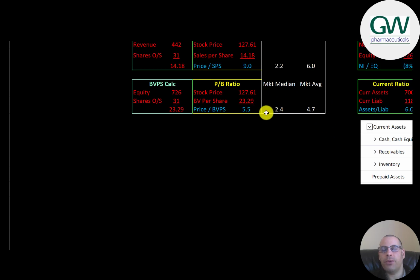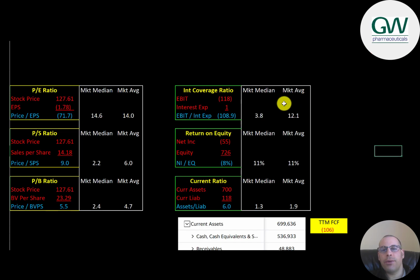Average price to book is 4.7, the median is 2.4. Price to book is stock price over book value per share. To calculate book value per share, that's equity over shares outstanding. They're at 5.5, so they're pretty close to the average. Equity is assets minus liabilities on the balance sheet. The average interest coverage ratio is 12, the median is 3.8. Interest coverage ratio is EBIT over interest expense. They have negative EBIT, so they have negative interest coverage ratio. EBIT is earnings before interest and taxes.